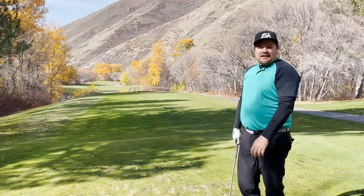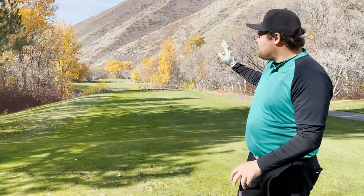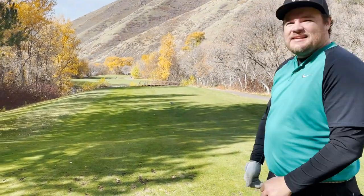So let's go. All right, guys, short little par four. You do have to lay up. There's a little creek over there. So let's get to it.